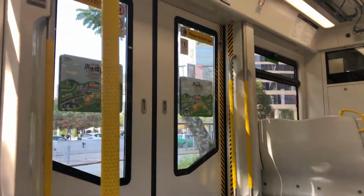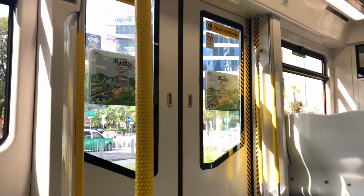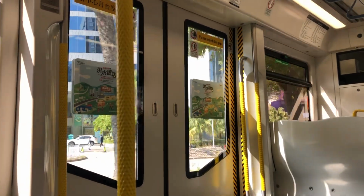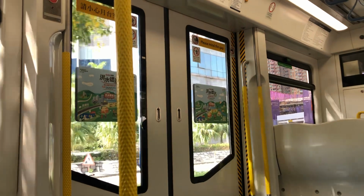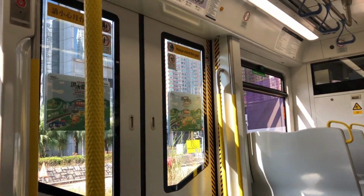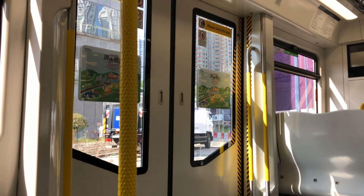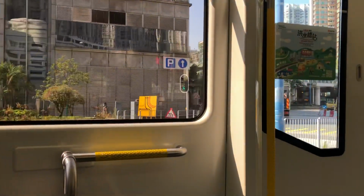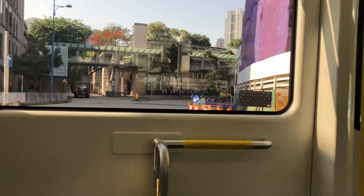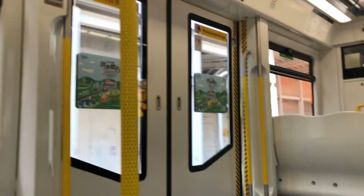Next stop is Tin Wing, the end of zone 4 for single ride tickets. This is also where the Tin Shui Wai Town Center bus terminus is located. It's just inside there. Yep, there are all of the buses inside there. There's some Long Wind and more stuff inside there. You can't see, apparently, it's just reflected everything out. Tin Wing.